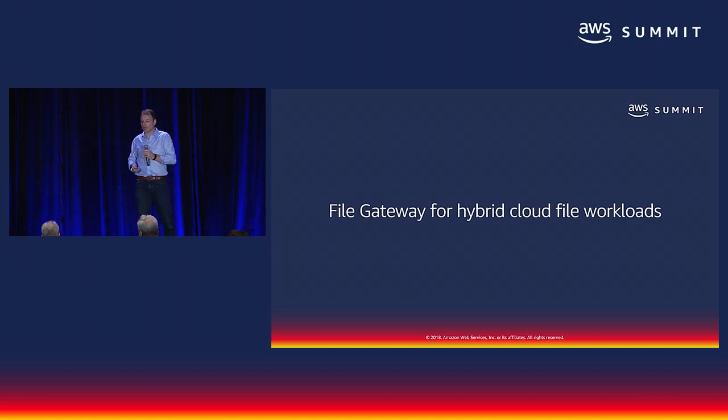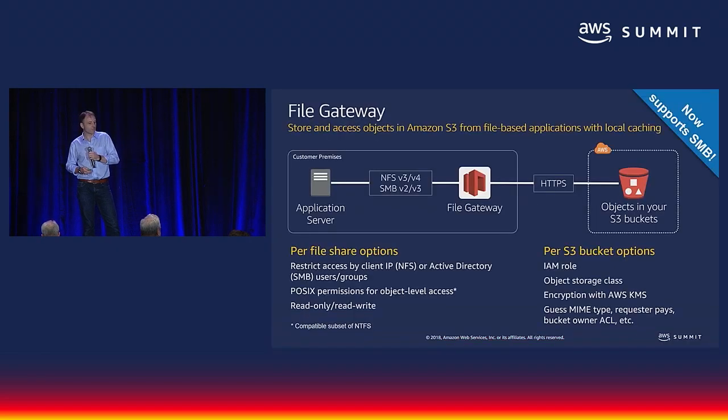Let's go quickly through all 3 gateway types. I'll start with file, and then actually I'll hand it over, and we'll look at some of the use cases that one of our customers are using file for.